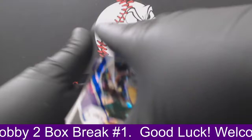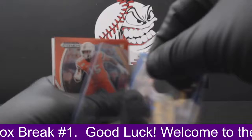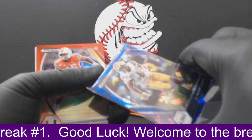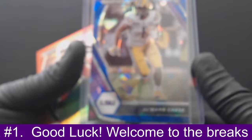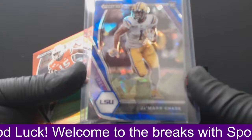Here's another blue cracked ice rookie. This time we've got a Ja'Marr Chase for the Bengals. Chris Rumph is a Charger. Okay. Chris Rumph auto is going to Melissa L. and the Chargers. Here's a Ja'Marr Chase blue cracked ice rookie for the Bengals. Robert G. It's going to be numbered to 99. No, just a Ja'Marr. Did I say auto? I meant Ja'Marr rookie.